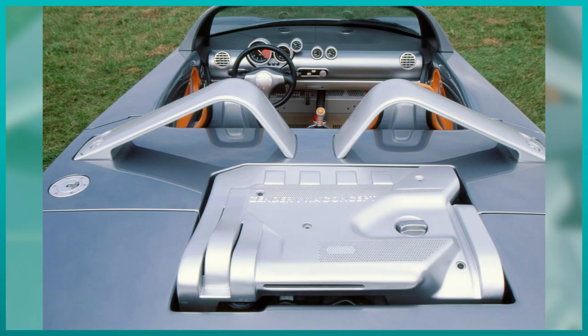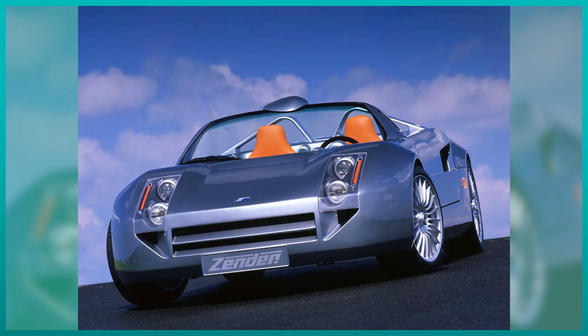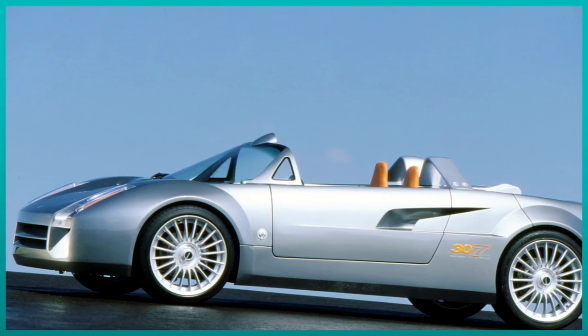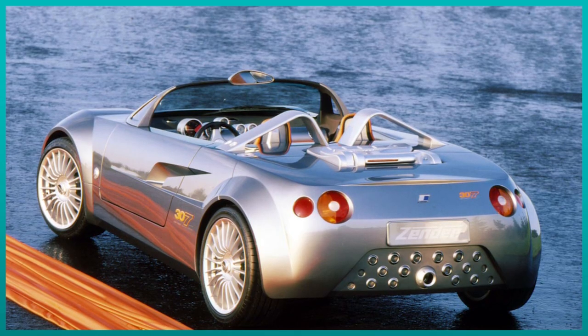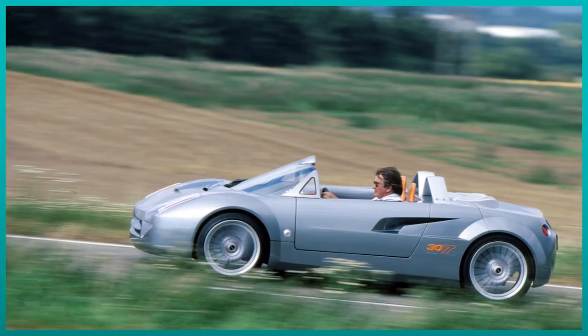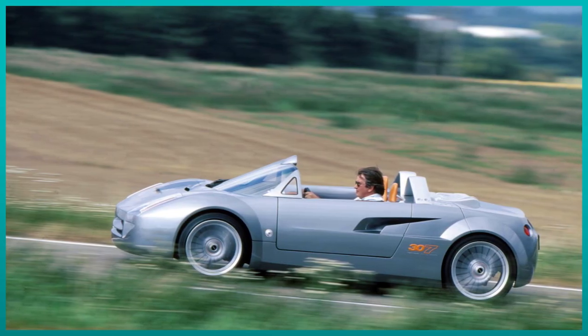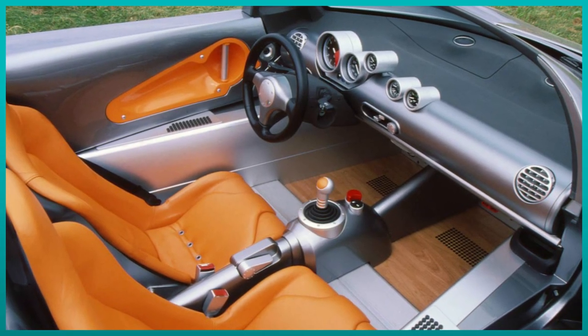While in 1999 they presented the Zender 37. It was built to celebrate Zender's 30th anniversary, while 7 meant that it was the 7th study from the tuning house. Like with the Scape, the chassis came from Lotus. The engine came again from Volkswagen, just that this time it was a turbocharged 1.8-liter straight 4, which produced 240 horsepower. The top speed was 240 km per hour, and the acceleration time 5.4 seconds.